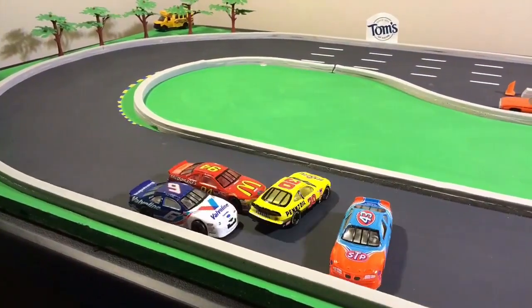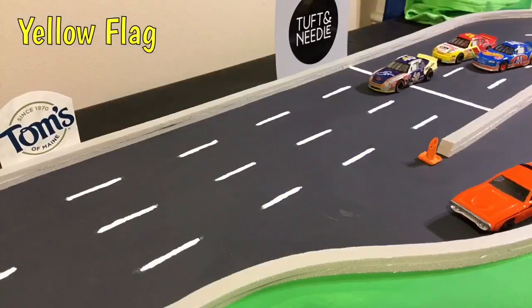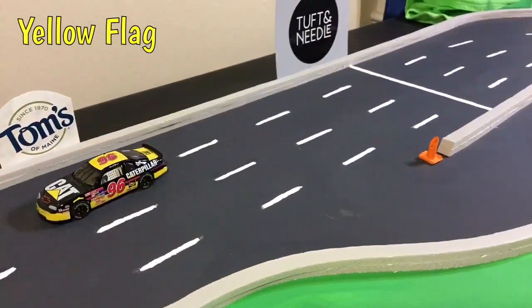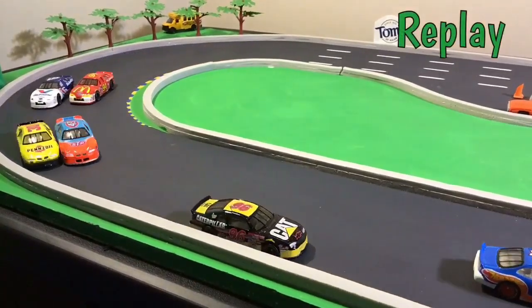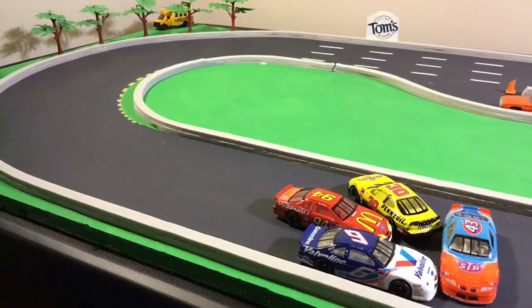And we've got a crash, 4 cars involved, as Bobby Hamilton just slammed Johnny Benson into the outside wall. The yellow flag is out. The red flag is likely going to come out because the backstretch is blocked. Mark Martin did not get a lot of damage, so he may be able to continue going. Here's the replay. It looks like Bobby Hamilton just slammed Johnny Benson into the outside wall, but I'm not sure why.